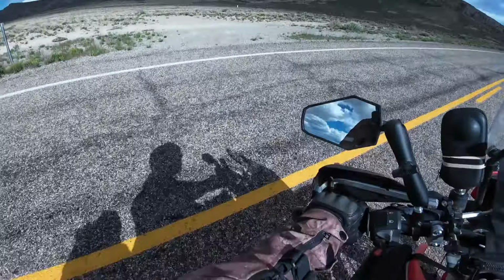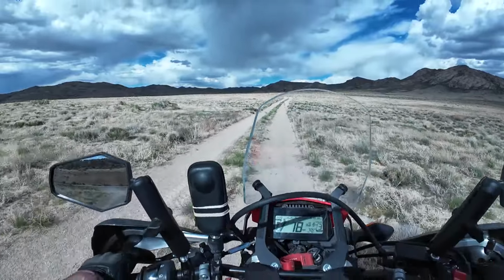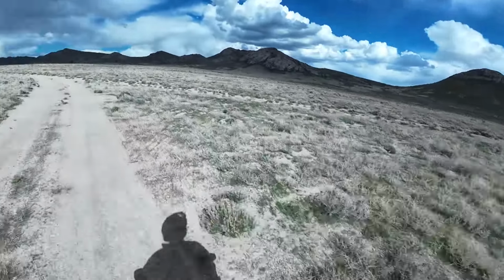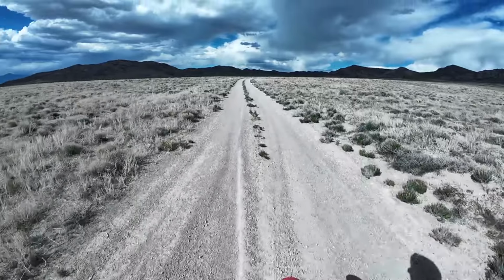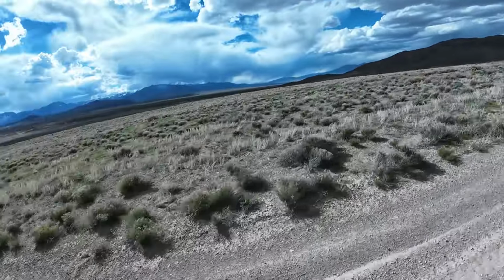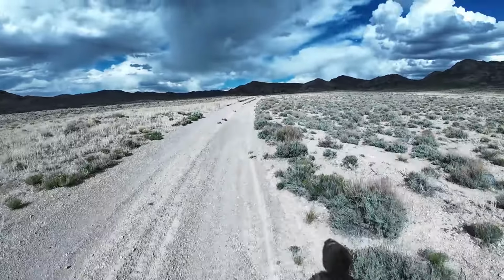Oh, there it is. Very quick stop. Nobody coming behind me? Okay, we're good to go. Yeah, now we're talking. I'm liking this. This looks pretty good. Let those mountains take the brunt of that weather, and hopefully I can be cool and clear over here.